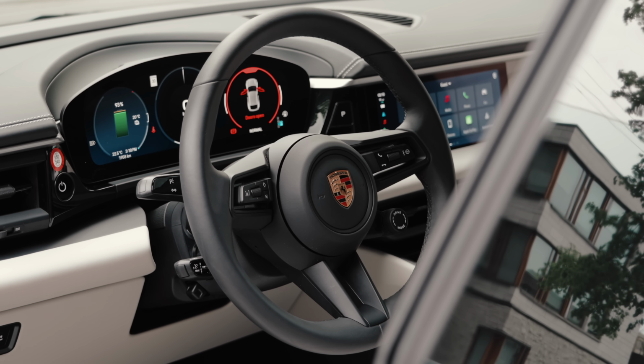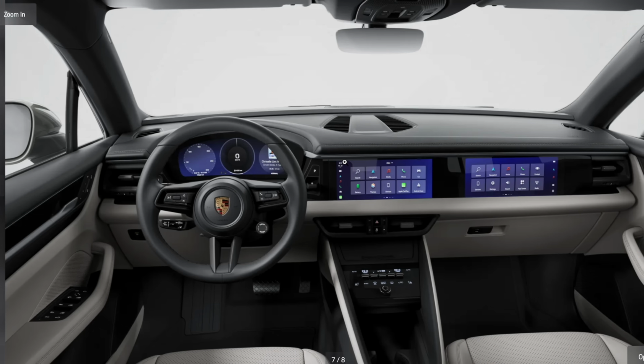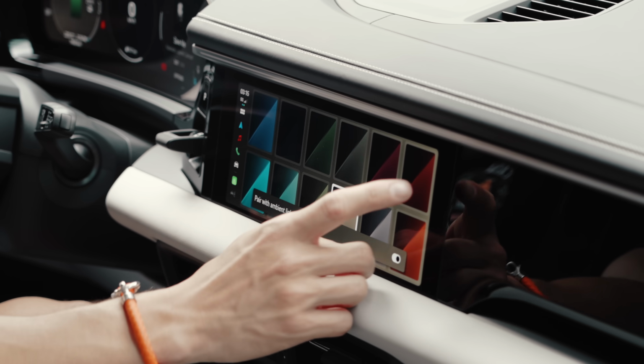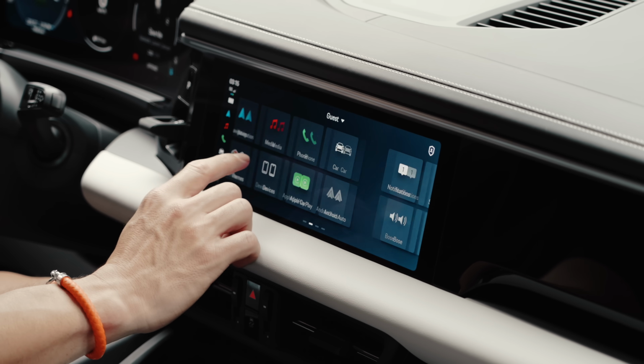So when you're on the Porsche configurator, you can go out to your heart's content on options. You can get a passenger screen on the side, like kind of where you guys are. We've got the main screen right here, which is great. So this is running off of a new Android operating system, Apple CarPlay, Android Auto, of course. Super responsive screen, which is nice.